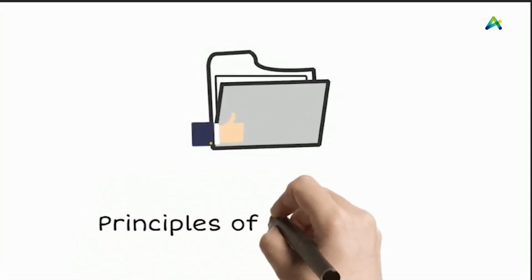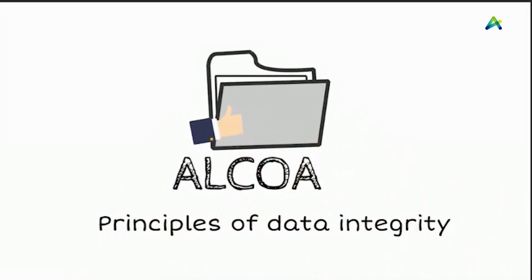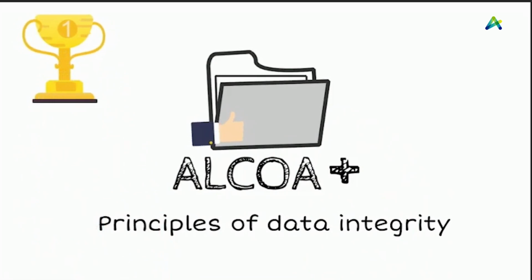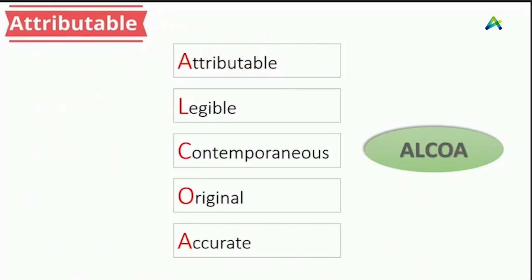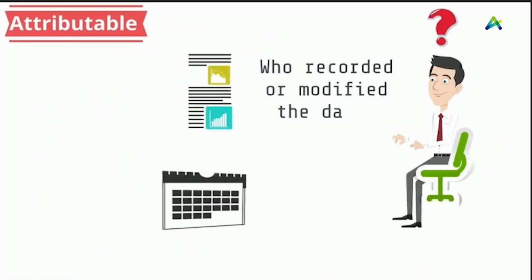For data to be reliable, it must follow all principles of data integrity. ALCOA, upgraded to ALCOA Plus, forms the gold standard for compliant data and records. A in ALCOA stands for attributable. Who recorded or modified the data, and when?